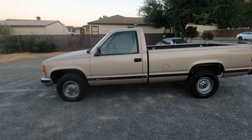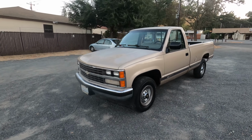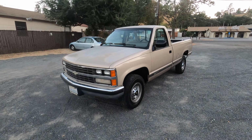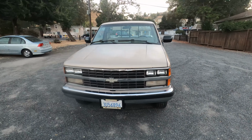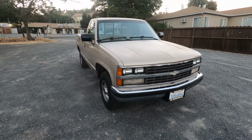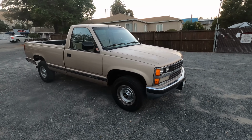But what is this thing? What am I looking at? What are you looking at? 1989, I think. 88 or 89, but I'm pretty sure it's an 89. Chevrolet C1500. This is the Scottsdale trim line.